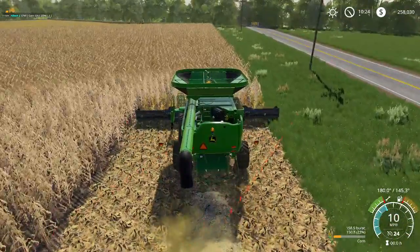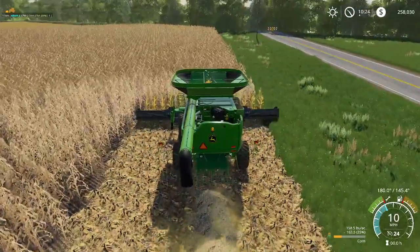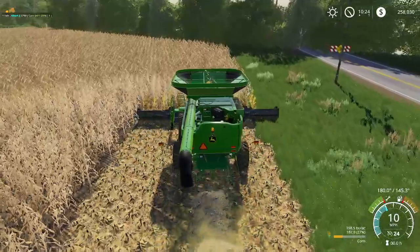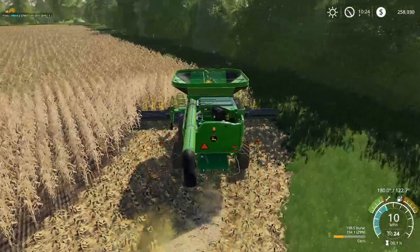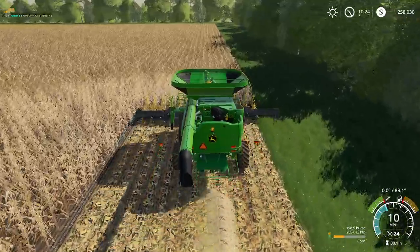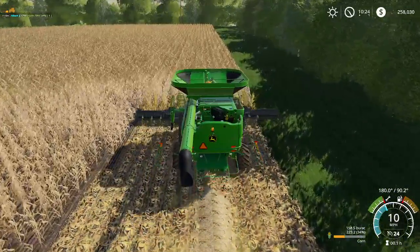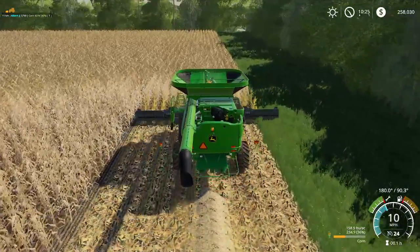Hopefully you've been enjoying this series. I've really, really been enjoying it. Bigger map, bigger fields, stuff I normally don't get to do. All John Deere equipment, and it's a lot different too. Gotta take what we get, you know. I guess they're gonna have a lot of corn this year. That's positive.